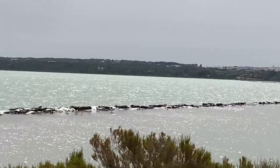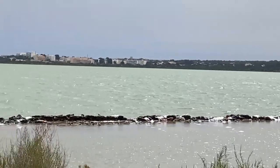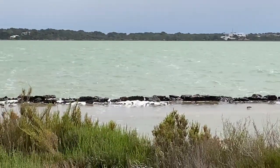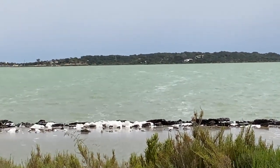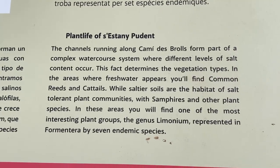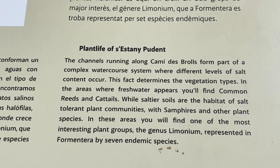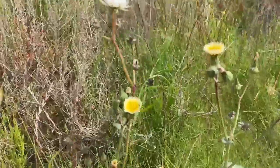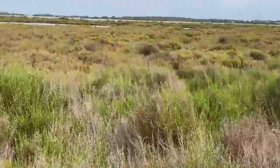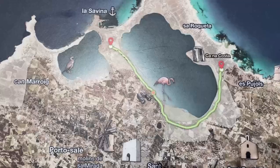I see those beautiful striped birds out there. I can get a better picture of them. Pretty cool. Look at that foamy stuff from all the high salt. We found a placard that describes different types of vegetation and habitats that are around this area. A lot of unique plants, reeds, things like that that grow in these salty, marshy swamps.